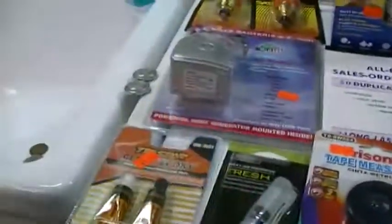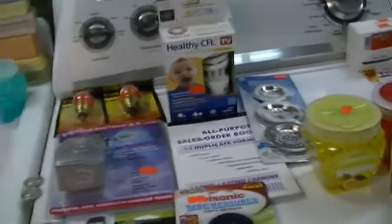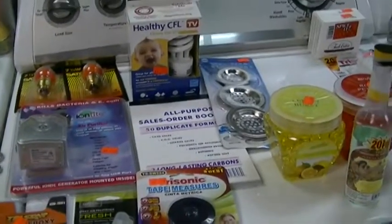So, kind of a smaller haul. This wasn't really part of it. I just wanted to show you for the orange ones, but I'm really glad I got that. And there's going to be 2 or 3 videos out of this stuff in here, so stay tuned for that.